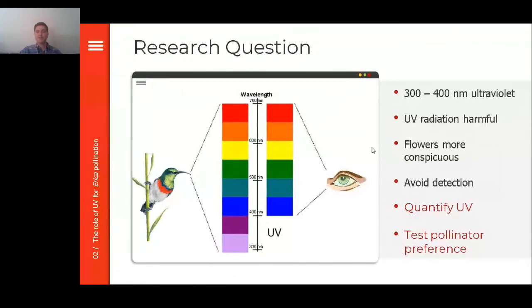And those benefits could be that the flowers could be more conspicuous to their pollinators, but they could also avoid detection by undesirable visitors, just like the red flowers avoiding bees. So I set out to quantify UV for different pollinator groups, and then to test pollinator preference in the groups where I found UV.